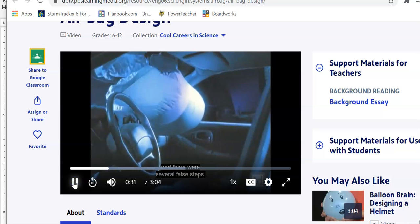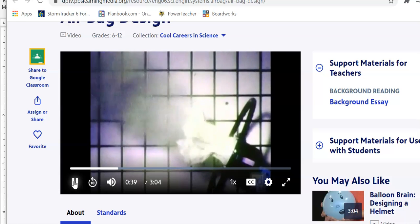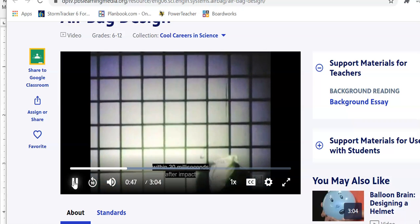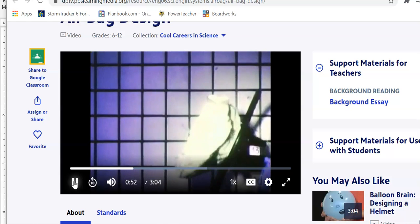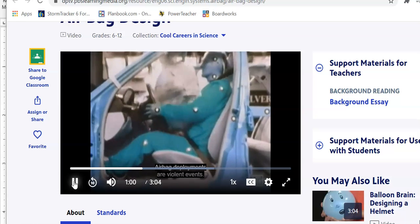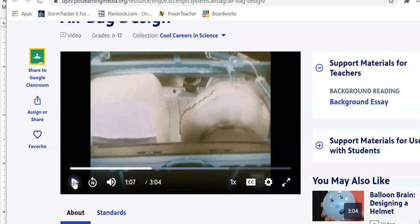Creating safe airbags was an enormous challenge, and there were no false steps. Engineers had to determine how big the bag should be, which materials were best to use, and how to inflate them within 30 milliseconds after impact without blowing them apart. Airbag deployments are violent events. They use explosives to generate the gas needed to fill the bag.